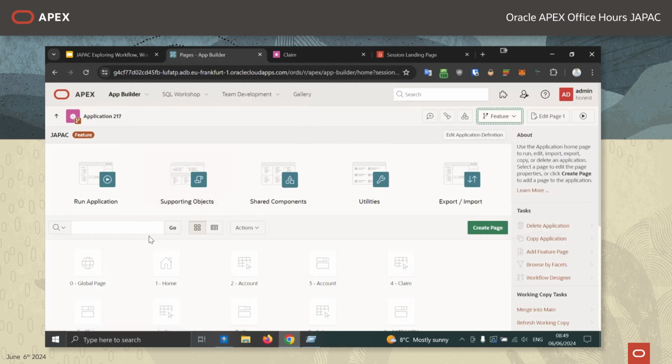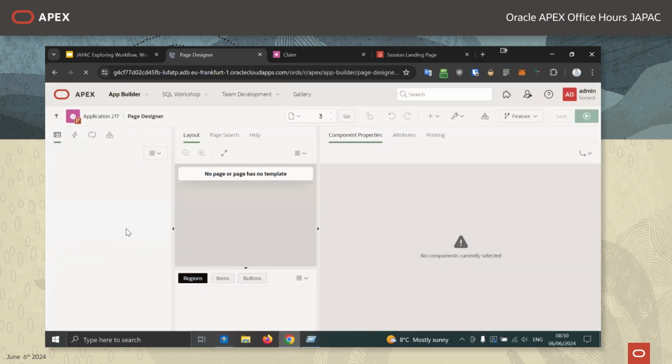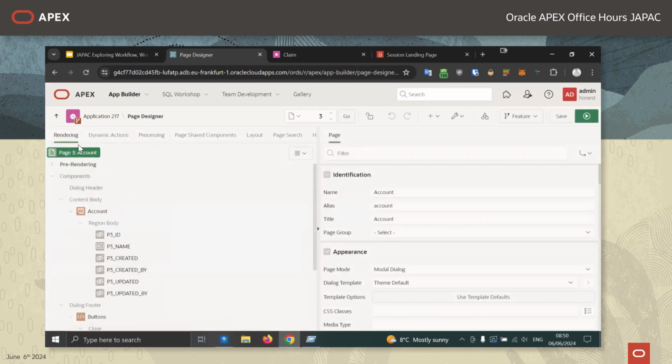Okay, so under here, notice I haven't got a page for the workflow console. It was page 15, I think. I haven't got a page for tasks. In my account, which is page 3, there is no combo box here. Yeah, there's no combo box there. So let's simulate doing a feature. Let's do some work on the page.